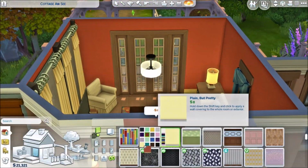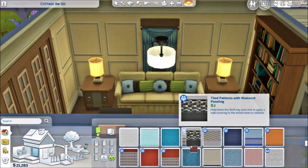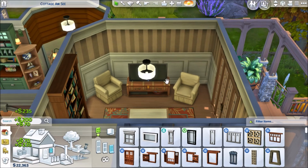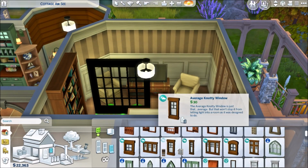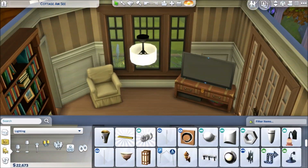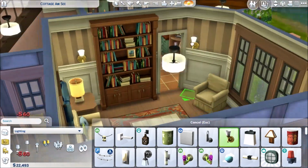I kept the general layout, but I used the couch from the base game. It's actually an unlockable item, and it only comes in 3 swatches, which is really unfortunate because it's super cute. It's a very basic plushy couch that just looks comfortable, and I wish we had more swatches of it.